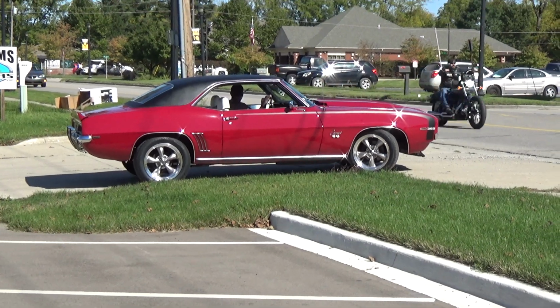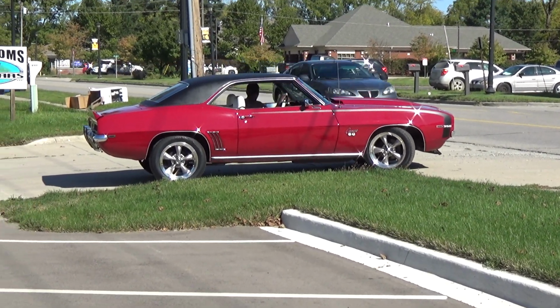It happens to be a gorgeous day out. Great day to take one of these cars for a ride.